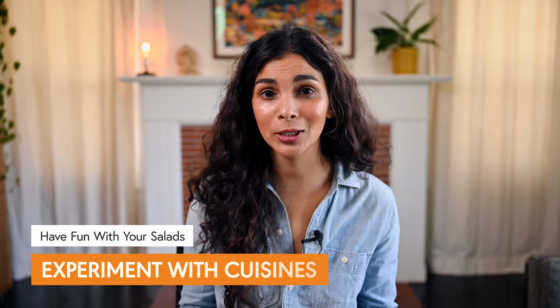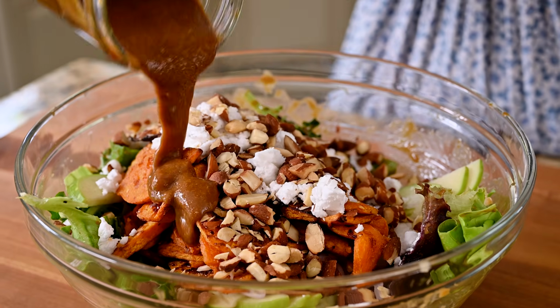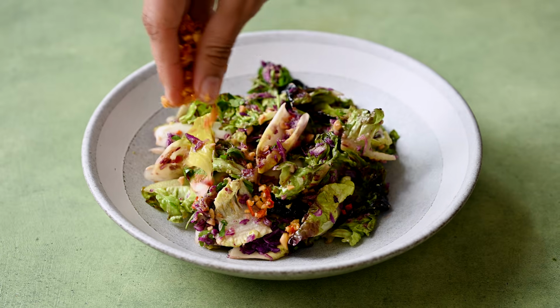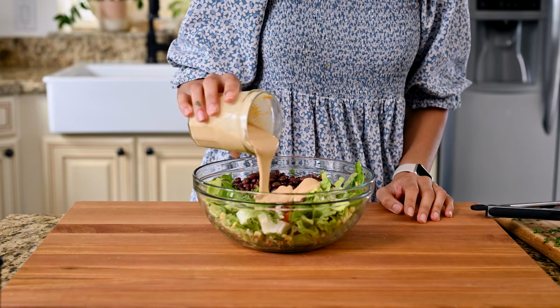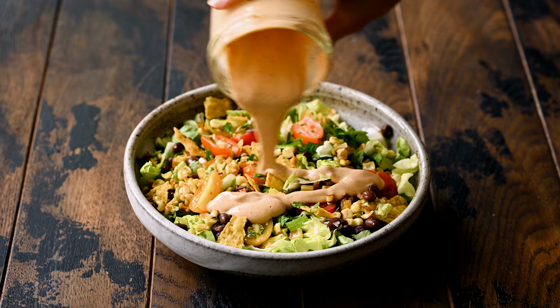Another strategy to add more fun into your salads is to experiment with cuisines. So it's definitely helpful to have your classic balsamic vinaigrette and red wine vinaigrette in your salad arsenal, but it's also really nice to have variety. For instance, you can make a crunchy Asian-ish salad with a miso sesame vinaigrette and spicy peanuts, or you can try a Tex-Mex inspired deconstructed taco salad with my fan favorite queso. You can find both of these exclusive salad recipes in that written guide I mentioned earlier.